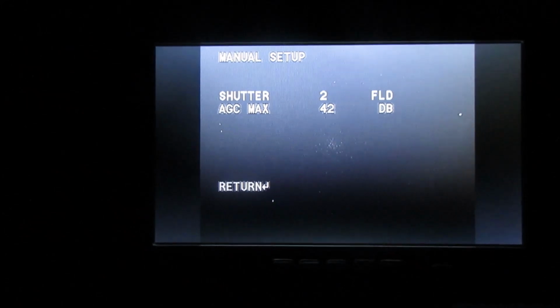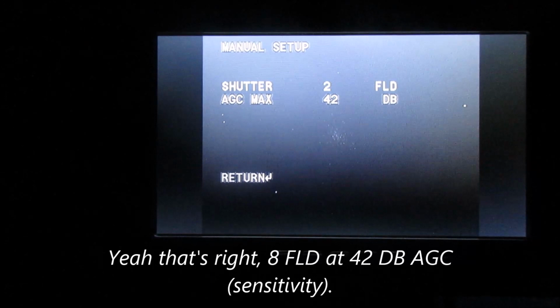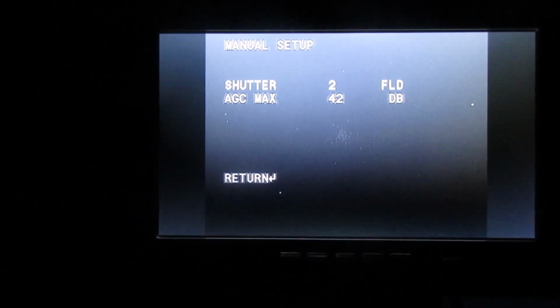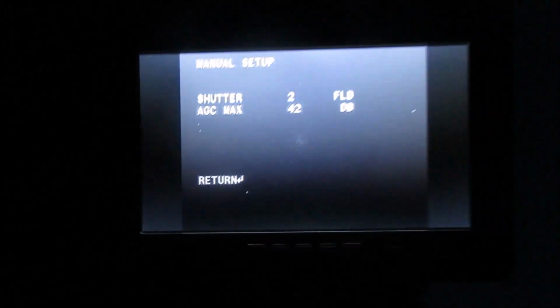But what we're going to do is, as it gets a little darker, I'll keep bumping up the shutter speed, and we'll get a sense of what effect that has, as well as sky darkness, on globular cluster presentation. M3.